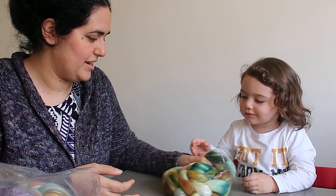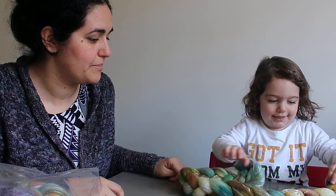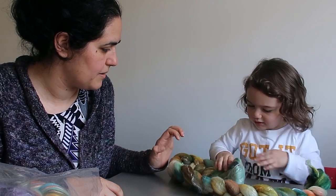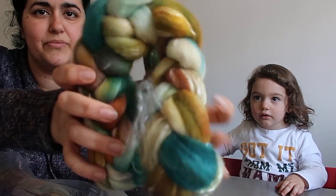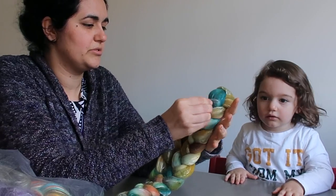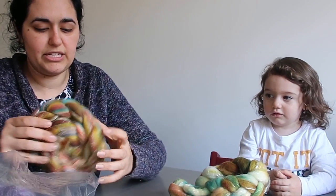I had to swing past the Spin City booth, and I picked up this braid, which I believe was, oh, I can't remember now. Louise was kind enough to tell me what was in the braids, and I can't remember. This one was a mix of some Ultasa silk, and I think it was merino or might have been BFL. I cannot remember. In this beautiful braid, I was just absolutely drawn to these colours. It doesn't have a name, but we decided it was just going to be called Nessie since we were in Scotland.